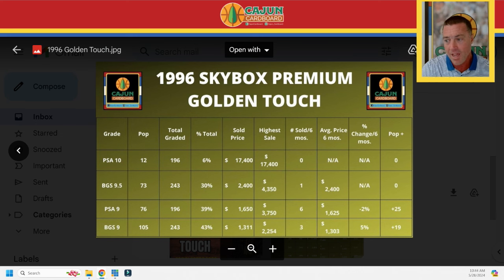But this is the chart. If you look at what's happened in the last 6 months, obviously we've got no data for the gem copies because none of them sell. Only one of them sold, so it can't go up or down. There's only been one sale, only one price point. The PSA 9 and the BGS 9 have sold 9 times combined, and it's as flat as a fritter, as they say. No movement whatsoever in any way, shape, or form.